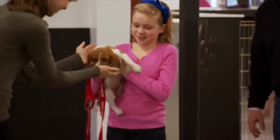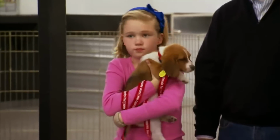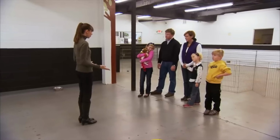Hey, guys. How's she doing? She's great. She's lively. The time that is most crucial that the dog gets experiences of different environments, situations, and people and other dogs is between 8 and 16 weeks old. As Lollipop is 12 weeks old, she's able to come to a place like this. So that's why I've got you here today.